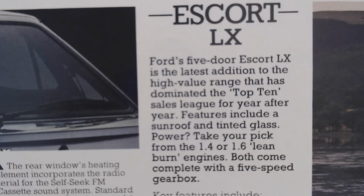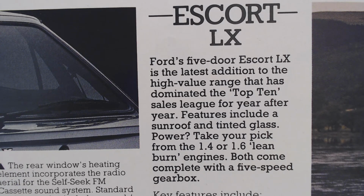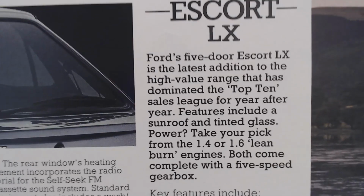Here, Ford's 5-door Escort LX is the latest addition to the high-value range that has dominated the top 10 sales league year after year. Features include sunroof and tinted glass, power, take your pick, 1.4 or a 1.6 with a 5-speed gearbox.